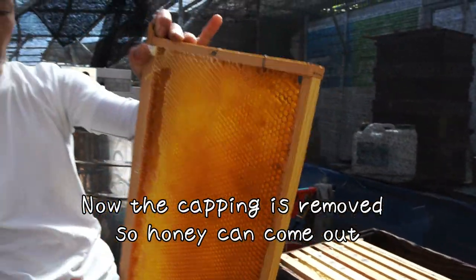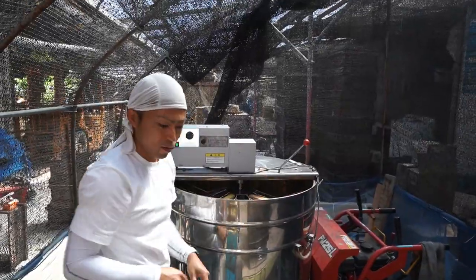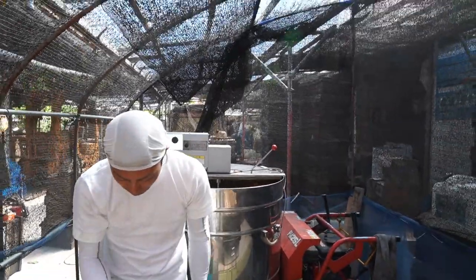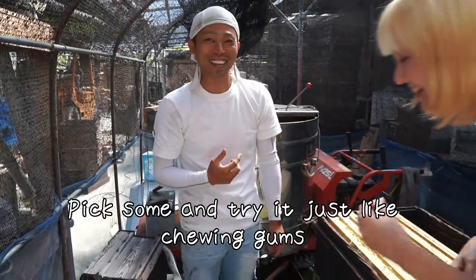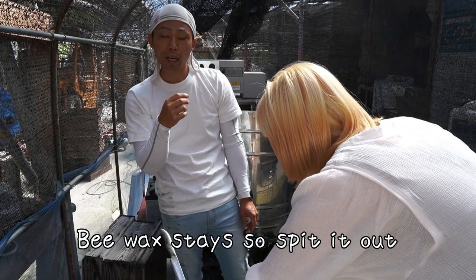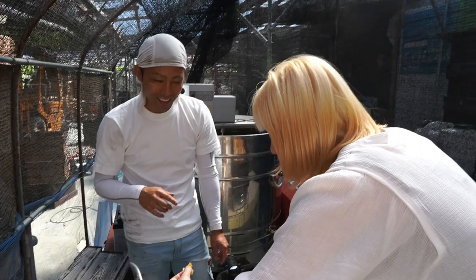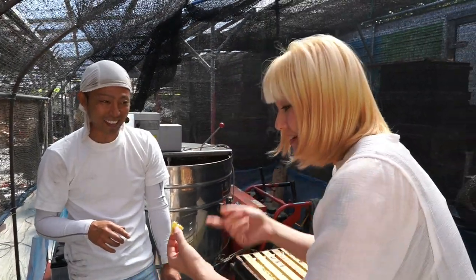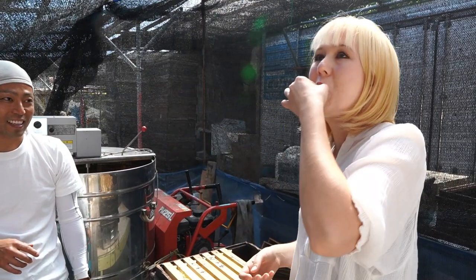これで蓋が開いたから、ここも蜜が出るように。なるほど、なるほど。Right, or else the wax will just keep it from coming out. これをちょっとつまんで、ガムみたいに中にあの、蜜蝋が残るから、それはもう出して大丈夫。You can just chew on it? Yeah, and then spit out the wax. Yeah, we did this in Washington. You could buy it like this, so you could do that. Oh, really? Yeah.